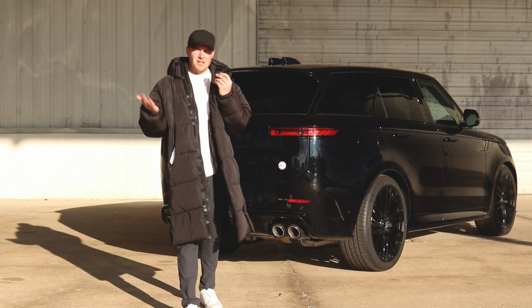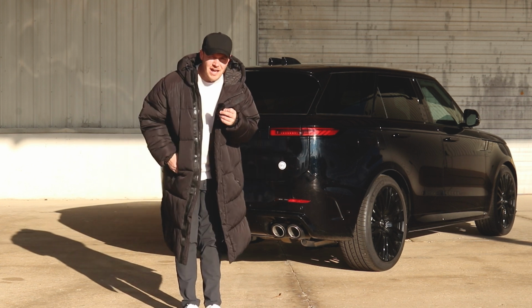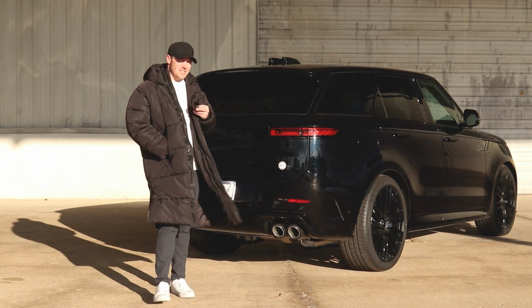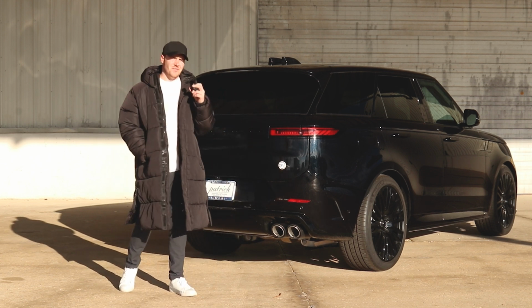How cool is that? Just come on, just leave a like down at the bottom right now for how cool that sounds. This thing is one of the best sounding cars out on the market today. Hands down, I absolutely love it.